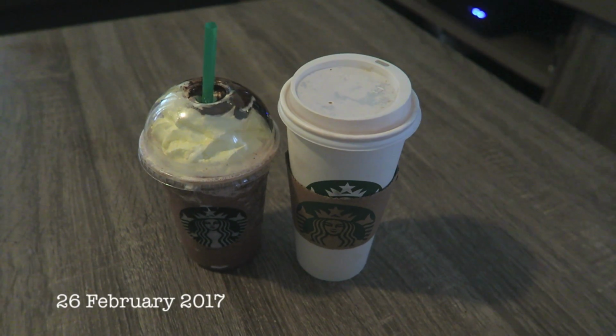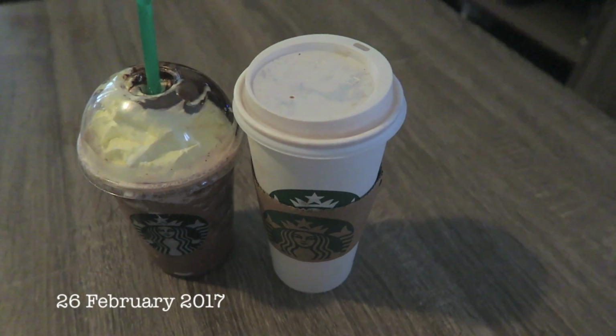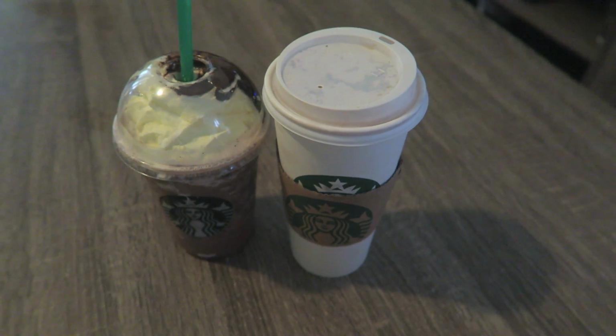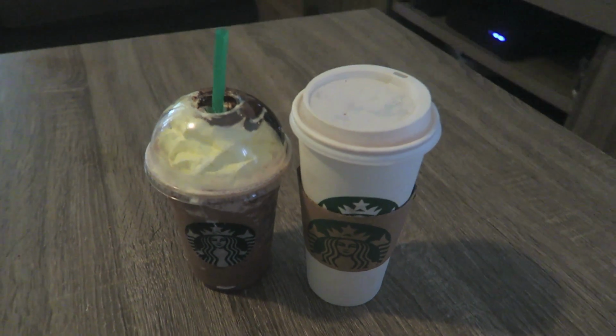How sweet is Matthew bringing us some Starbucks? And Matthew's giant coffee. What'd you get? Coffee. The cappuccino and my choc chip frappuccino.